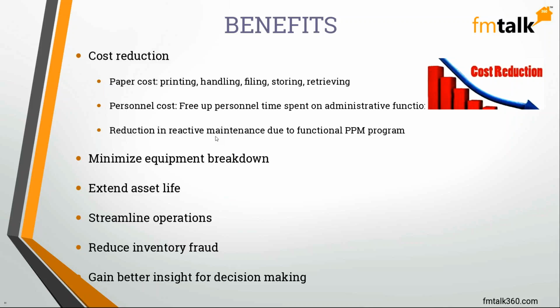So what are the benefits of implementing a CMMS system? Number one, cost reduction. With the CMMS system, you can reduce cost in a whole lot of ways. In fact, there's a study that shows that with the CMMS system, you can reduce your annual maintenance cost by 15 to 30% annually. So how do you reduce this cost? Number one, paper cost. You can cut down on paper cost. The cost of printing paper, the cost of handling the paper, cost of filing the papers, storage and retrieving the paper. The cost of buying paper is not the only cost that you incur when it comes to paper cost.